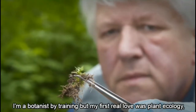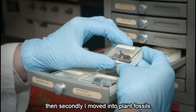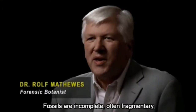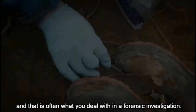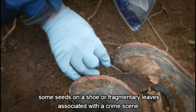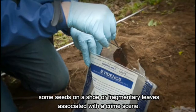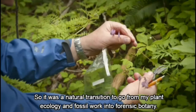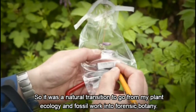I'm a botanist by training, but my first real love was plant ecology. Then secondly, I moved into plant fossils. Fossils are incomplete, often fragmentary, and they're not the whole plant. And that is often what you deal with in a forensic investigation. Some seeds on a shoe or fragmentary leaves associated with a crime scene. So it was a natural transition to go from my plant ecology and fossil work into forensic botany.